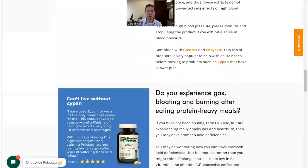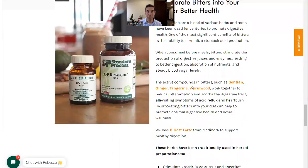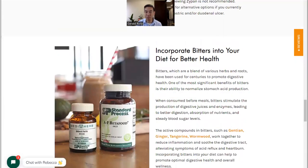Okay. And then down below, we have some other formulas on this blog post. We have AF Beta Food, as I mentioned, which is rich in beets and chards and even other foods that help the liver to create bile and then to also thin the bile so it can properly be released to emulsify fats and help your body absorb fat-soluble vitamins.